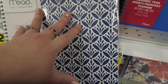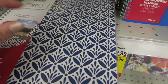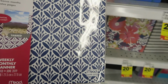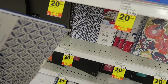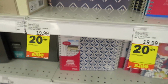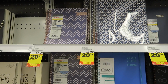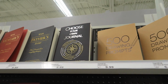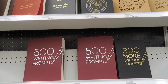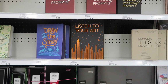I like this one, if I can get it open without dropping it. Yeah, I really like this one, and it's a good price too. $10.99. I like that one. I want one just for 2019 though. I don't want 2018 in mine. These are just little art books there.